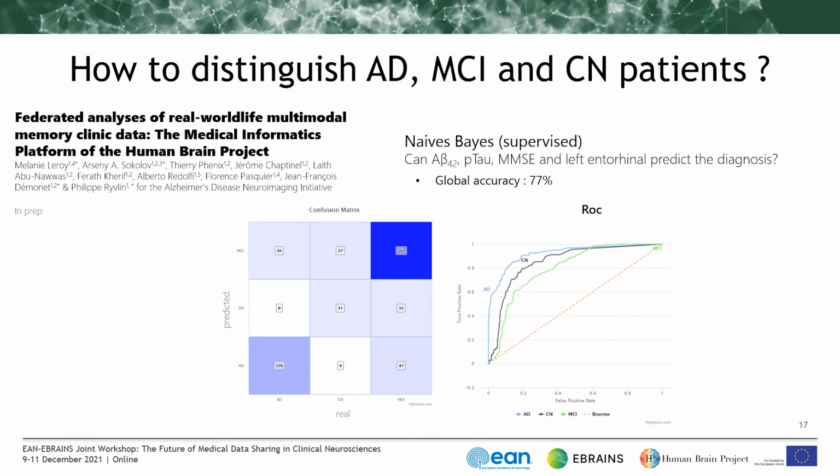This is the reason why we use a supervised approach with the naive-Bayes algorithm. It allows us to compare the prediction with the actual clinical diagnosis. The confusion matrix on the left represents how the prediction of A-beta 42, P-tau, MMSE, and left entorhinal volume performed. We have the real diagnosis on the bottom, and on the left, we have the prediction. The higher the diagonal, from bottom left to the top right, the better.